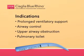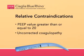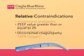Indications for a percutaneous dilatational tracheostomy are identical to those for conventional surgical tracheostomy. Absolute contraindications include emergency tracheostomy, pediatric applications, the presence of a midline neck mass, and non-intubated patients. Relative contraindications include a PEEP value greater than or equal to 20 or uncorrected coagulopathy.